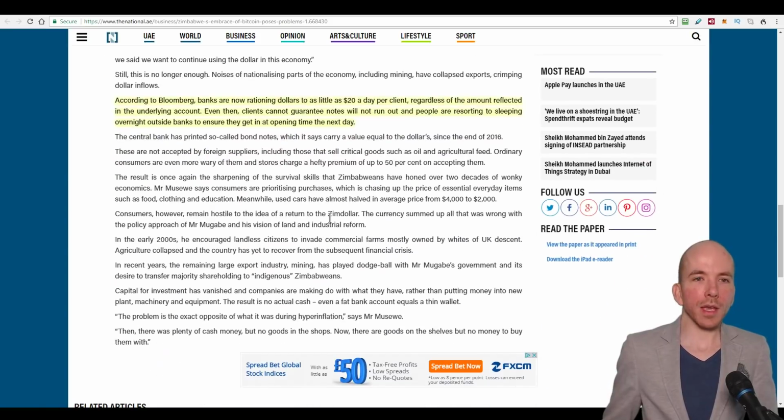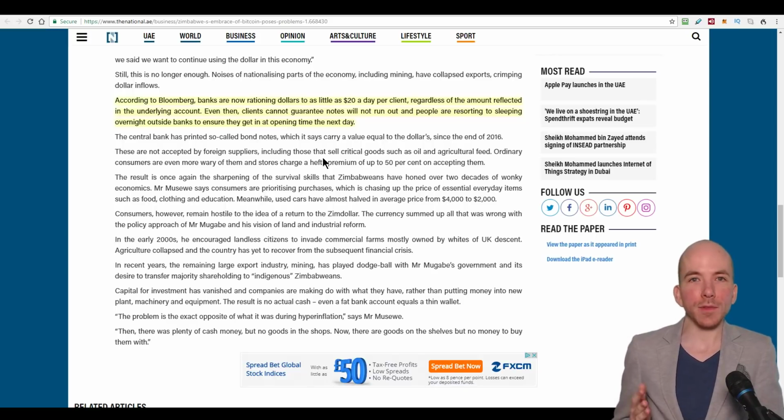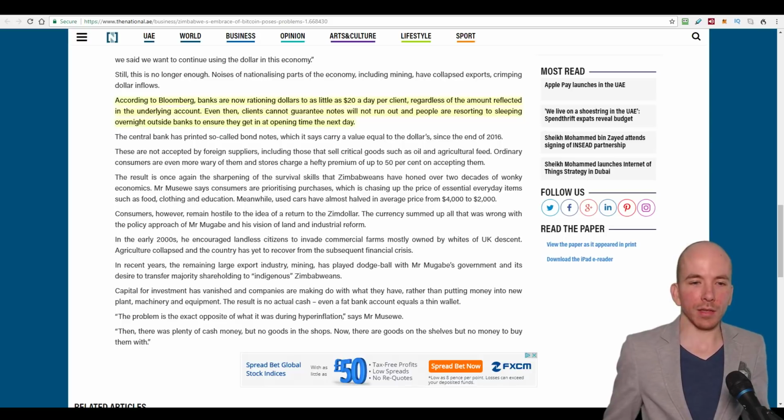Now, it goes on to say here, according to Bloomberg, banks are now rationing dollars to as little as $20 per day per client, regardless of the amount of money in their underlying bank account. Even then, clients cannot guarantee notes will not run out, and people are resorting to sleeping outside banks to ensure that they get in at the opening times the next day. This is absolutely ridiculous, but kind of interesting at the same time for us lot.